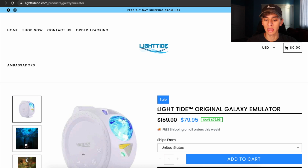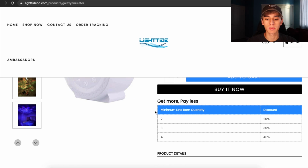So here it is. It's called Light Tide Original Galaxy Emulator. Cool product, and they sell well on a lot of platforms like Amazon and eBay.